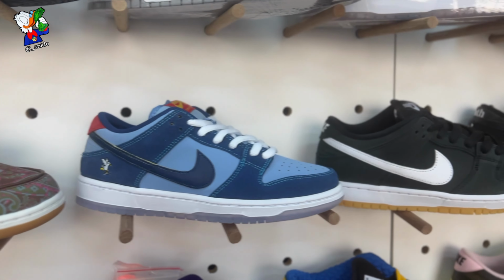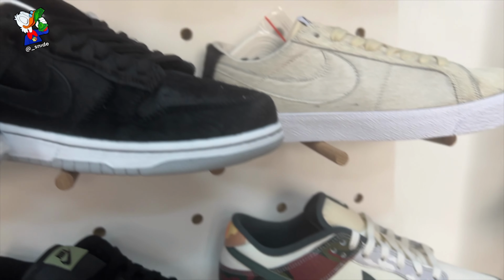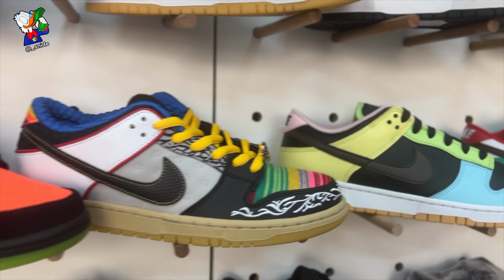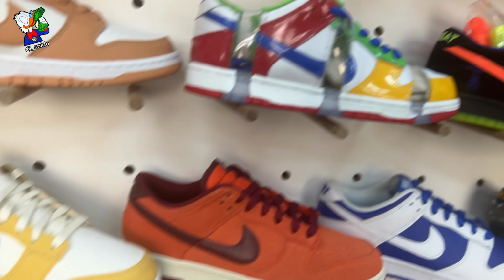Not just your modern hype or Travis Scott's. Of course he's got all that, but got some goodies tucked away that you don't normally see. So I'm impressed by this shop. I think it's got a great selection. So if you're in Singapore, check it out. The guy's a legend as well. That's my pair right there.